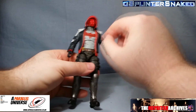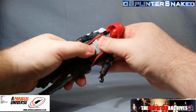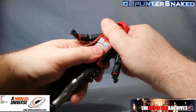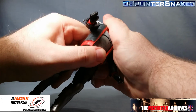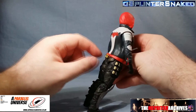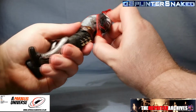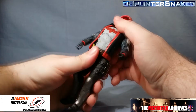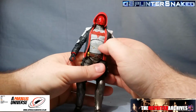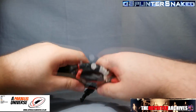He has an ab crunch, which kind of looks like a diaphragm joint, but no, it is an ab crunch. And you can go down really far. Oh, and back. Probably further, but the coat's hindering it because the coat's snagging. If I undid the snag, I might be able to go even further. No, that looks like the limit. But as you notice, painted underneath. Well done, DC. Ow! That hurt.